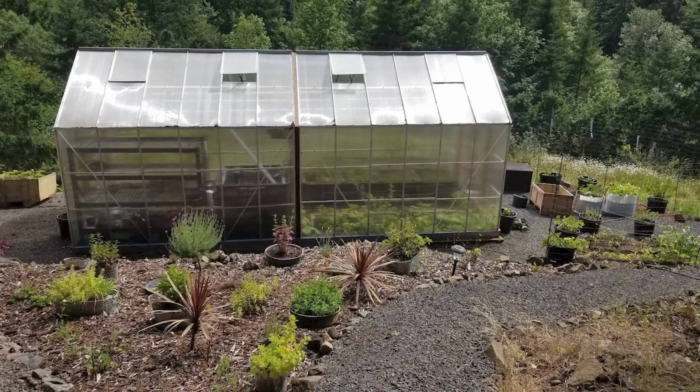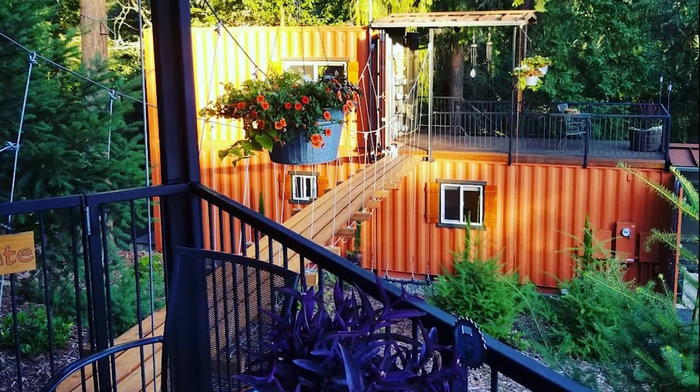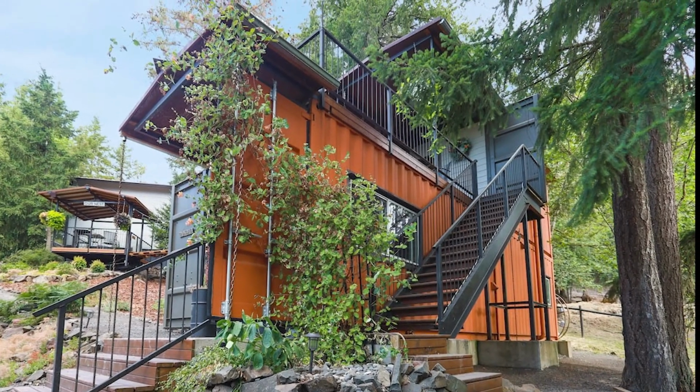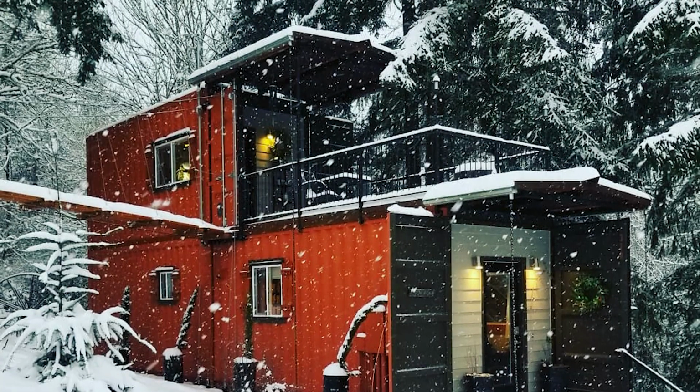Opposite their house, they have a small garden where they plant seedlings. Their home cost them $80,000, and for that money, it's just an excellent tiny house. Such a home helps to establish oneself in this world and find one's place.